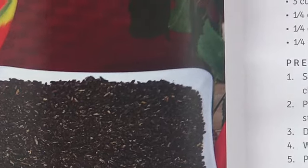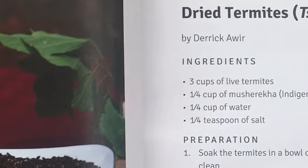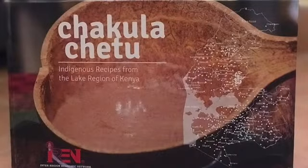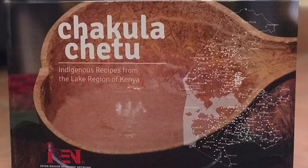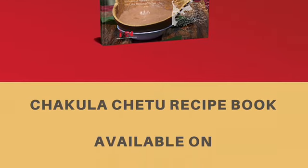The recipe book inspires me to basic cooking and eating healthy. Chakula Chetu Indigenous Recipe Book really brings the Kenyan Lake region culture together into your own modern kitchen.